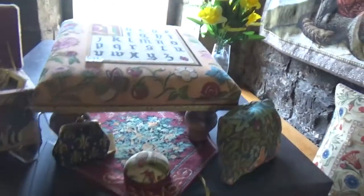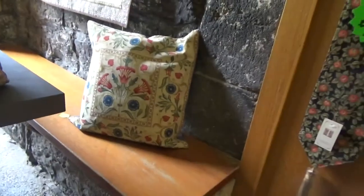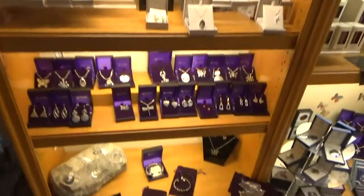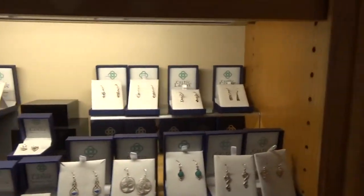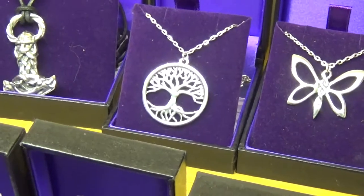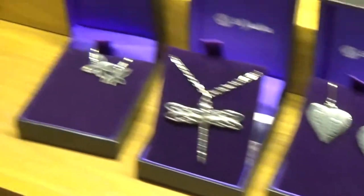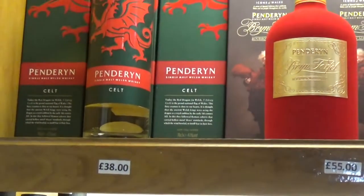Some beautiful hangings and tapestries. And look at that beautiful thing. £123 for that. Very beautiful. Some rather nice Celtic jewellery. That's one of my favourite symbols. It is the Tree of Life. Oh, and that dragonfly, that's rather nice, huh? And that's the famous Welsh whisky, Penderyn. And as you see, it commands a fairly hefty price tag.